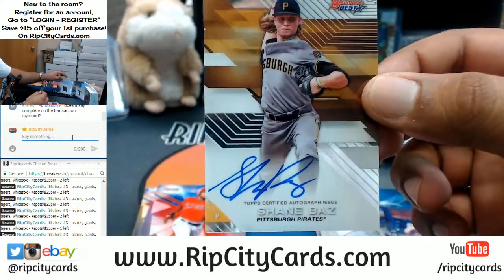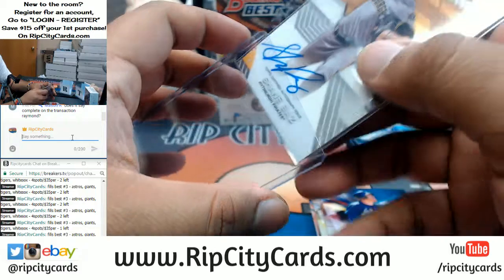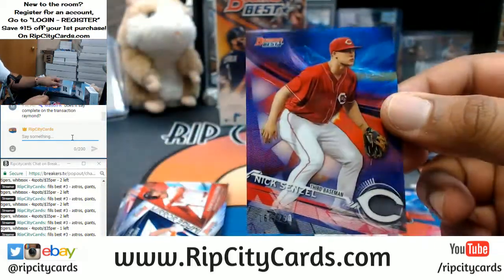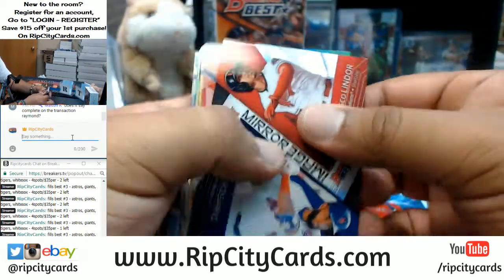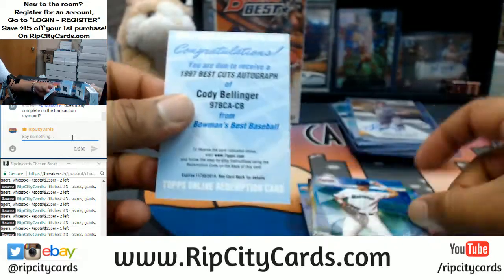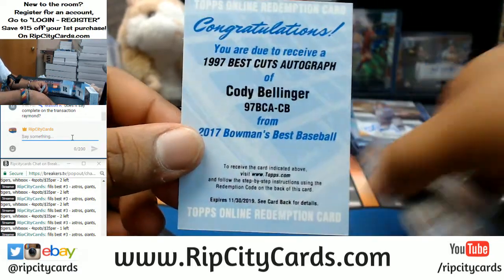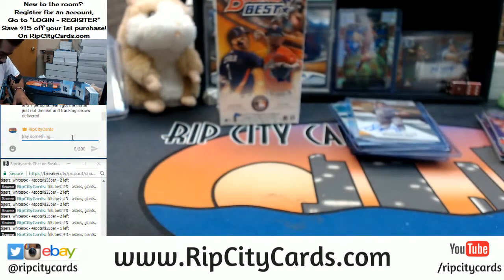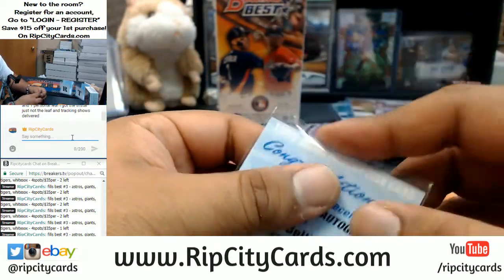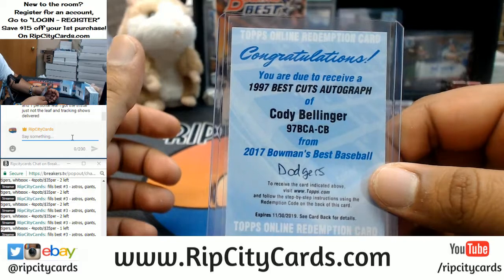Shane Baz of the Pirates with an auto. What else we got? Got a Nick Senzel to 250 for the Reds. Cracked ice there. And Hank Aaron, Best Cuts. That's pretty sweet. Wow! In the same mini, a '97 Best Cuts auto of Bellinger. Jeez, man. Why couldn't this be a case ago? That is how you start off the year. That is nice.